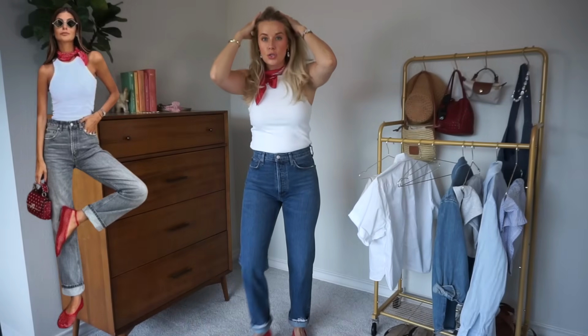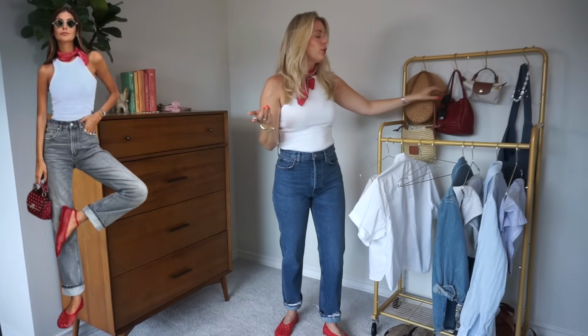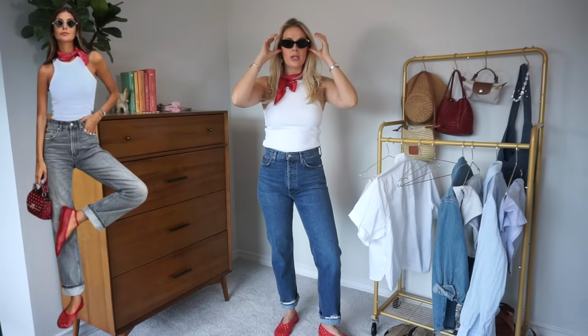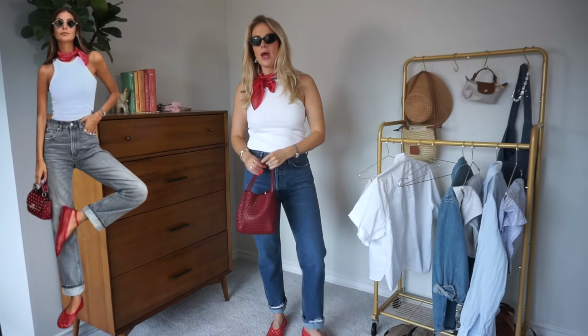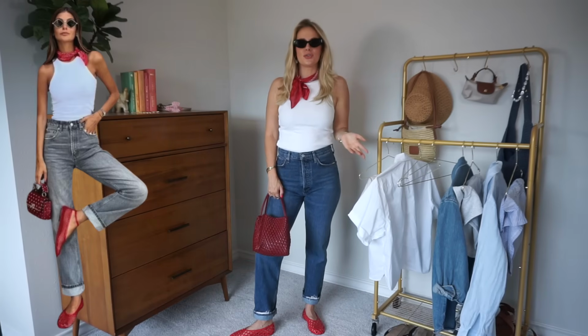She also has some super cute sunnies. I don't really own anything like that. I would wear my Ray-Bans probably, but I do not know where they are at this moment. So we're just gonna wear these, which are a classic favorite of mine. And then she has a little red bag. I don't have red, but I have maroon, which I still think looks cute. And this just screams summer to me.